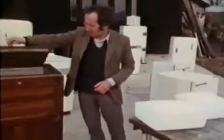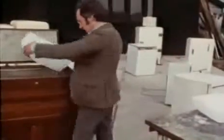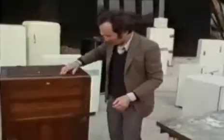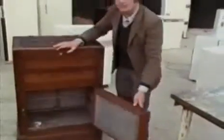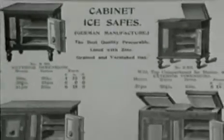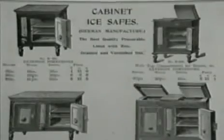It was stored in giant wooden ice houses where it could last all summer. This ice was delivered about twice a week by the icemen. They put it into these domestic ice boxes. The ice went in the top and the food goes in the bottom. The ice slowly melted and ended up in a drip tray which had to be emptied every day or two.